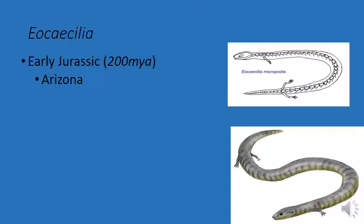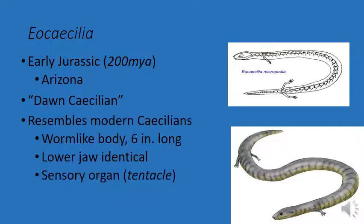So Eocaecilia, one example from the early Jurassic period, discovered in Arizona, dating to about 200 million years ago. It's referred to as the dawn caecilian, resembles modern day caecilians, our last group within Amphibia, the class. So it had a worm-like body, about 6 inches long, relatively small. Lower jaw is identical to modern day caecilians, which is why it's called Eocaecilia or dawn caecilian, and it had the presence of a sensory organ or tentacle. So we'll learn more about that as we learn about caecilians. Once again, not a lot to go on in terms of the fossil record of this group, very less studied, even in terms of modern natural history. Fossil record very scant and few and far between.